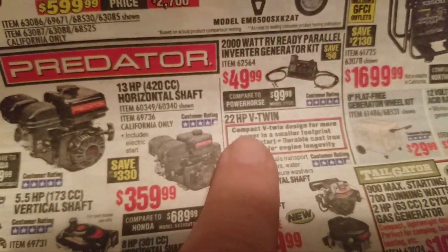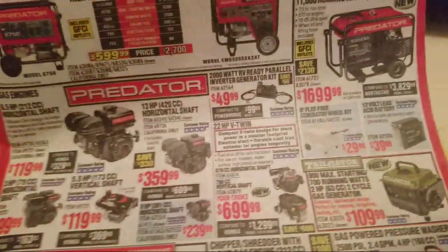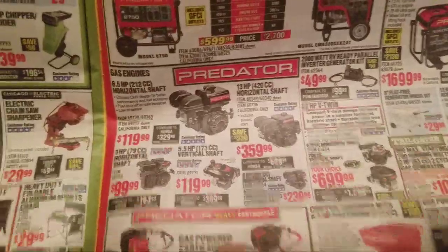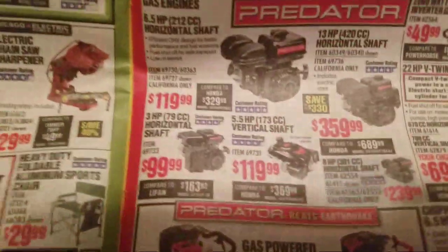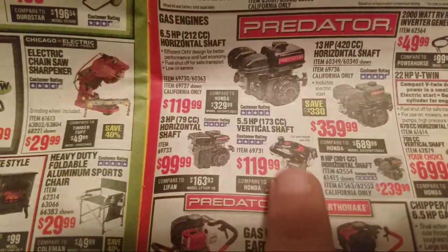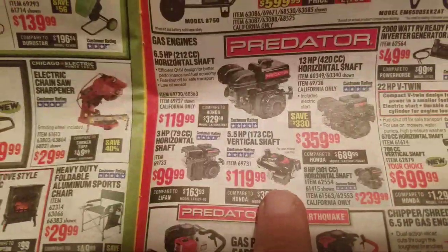I think it was this one, or it might have been a V-twin. Yeah, one of these. And they got great results with it. They really like it, the Predator. You know, Wen makes an engine also. And the Wen engine is, I think, 179cc. It's about the same price as this one. Wen. Remember Wen.